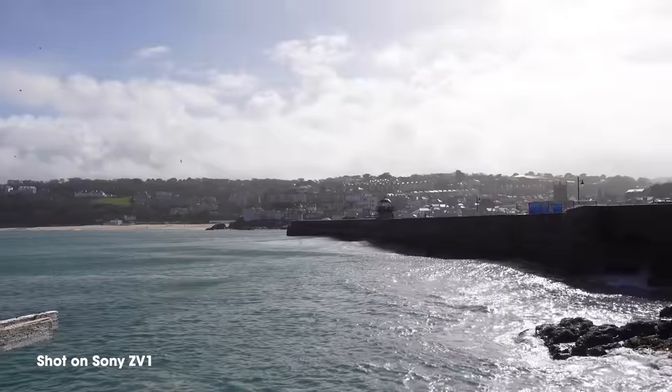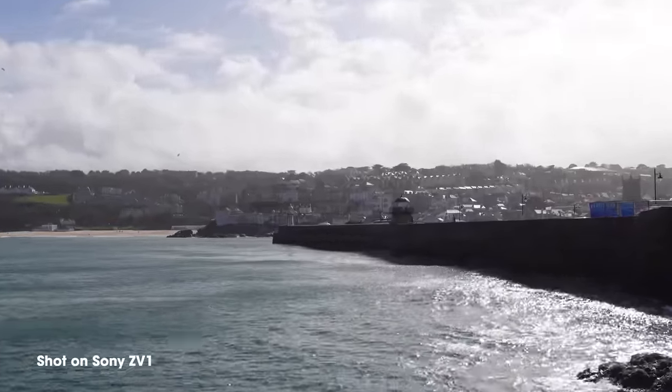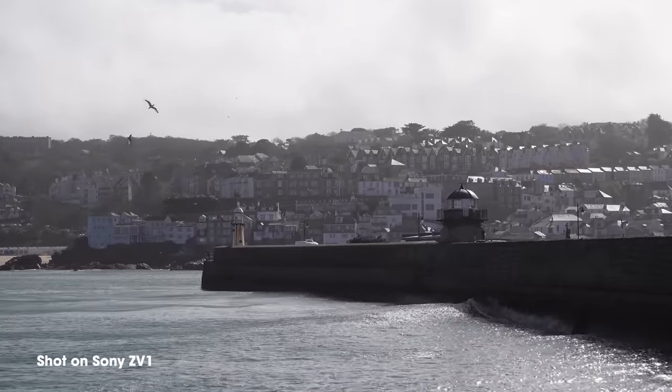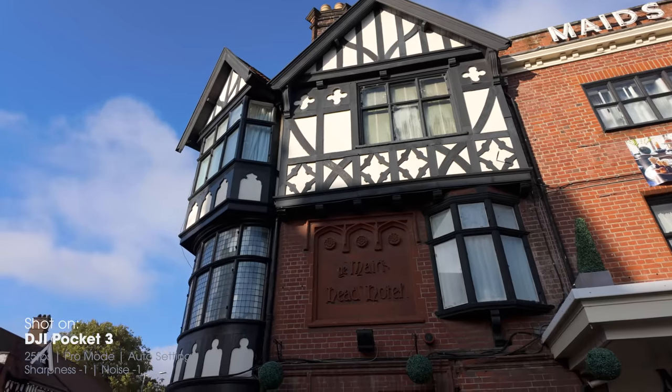Now there is one area where the ZV-1 and the Canon M50, I think, beats this camera, and that's in focal length. You can of course attach any lens you want to those kind of cameras, which means you get a nice reach. This camera only has a digital zoom and you're stuck with this angle, unless you use the wide angle lens. Now, honestly, you need to think about your own filming situation. There are definitely times when my Action 4 will be coming with me.